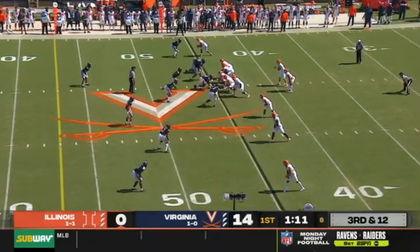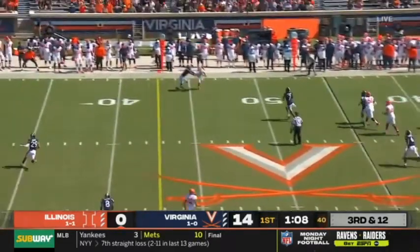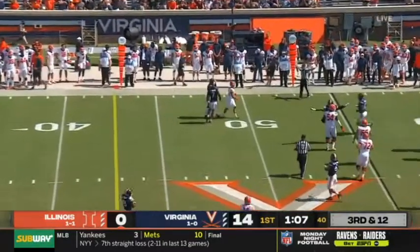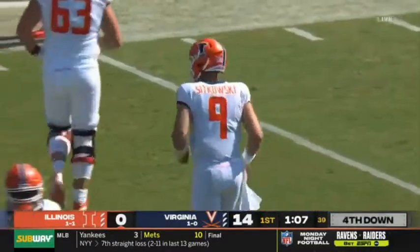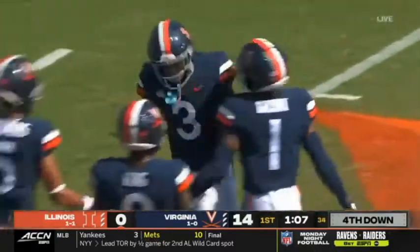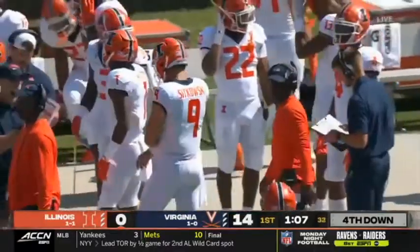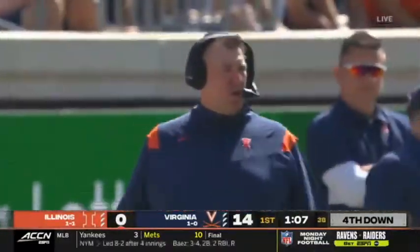3rd down and 12. Here comes pressure. Virginia brings it, picked up initially. Sitkowski, though, misfires, looking for Navarro on the outside. They'll bring up 4th down. Sitkowski had him, too, on the comeback route. I don't think it would have gotten enough for a 1st down regardless. But Illinois offensive line, good job protecting their quarterback, allowing him to make the throw just off target.